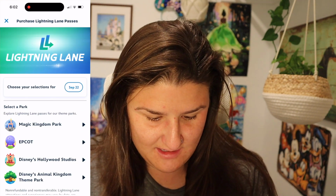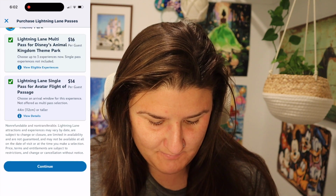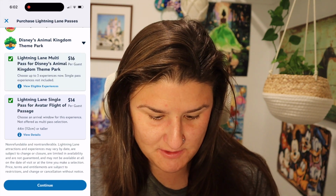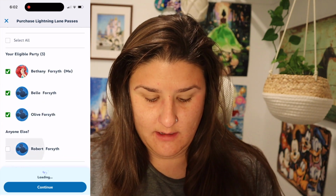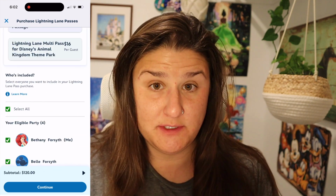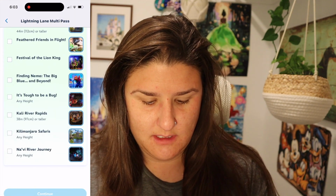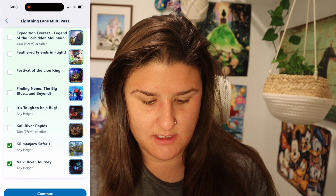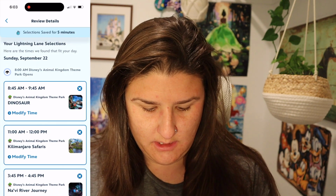Purchase another day. Alright, this is the 22nd for Animal Kingdom. We're doing multi-land and we're doing Flight of Passage. Alright, right now Robert and I and Olive are going to do Flight of Passage because Belle's too short. We're choosing Navi, Kilimanjaro, Dinosaur for all three of us. Okay.